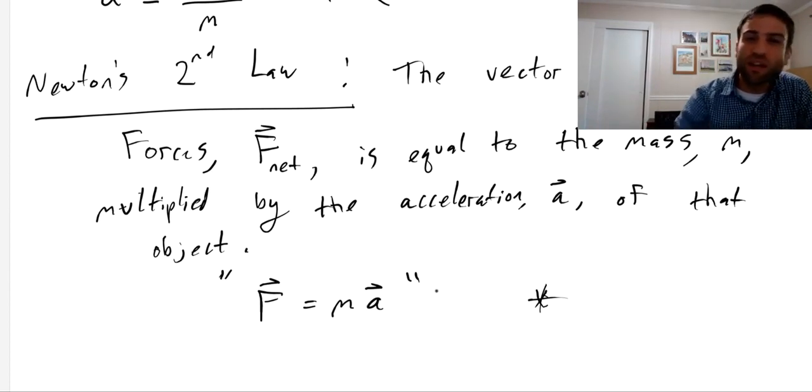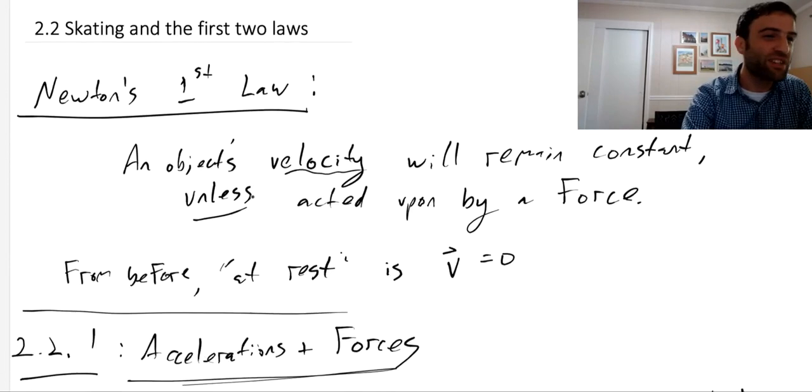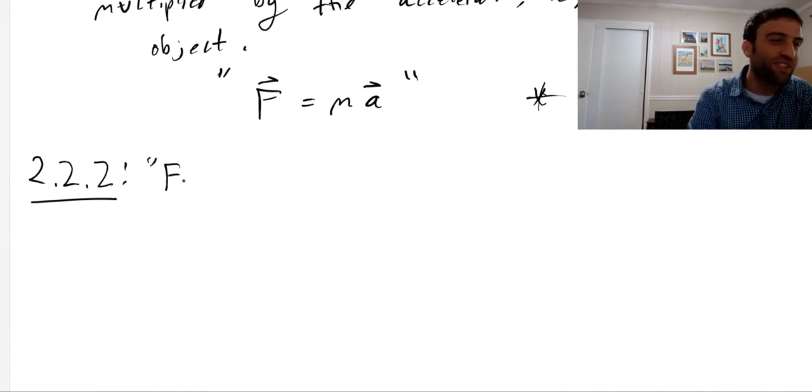Okay. So I guess there's one other thing that I want to talk about in this section on Newton's first and second laws, and that's frames of reference. So this is actually section 2.2.2 in the lecture notes. Frames of reference.